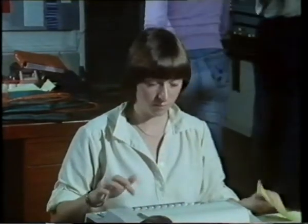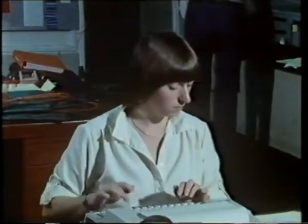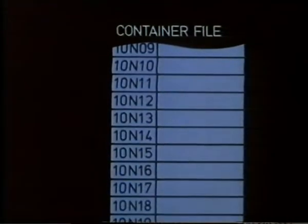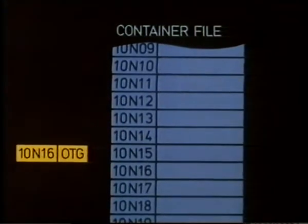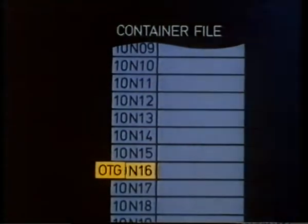OTG means the outgate transaction, then the number of the trailer, and then the container number, 10F16. The transaction's been accepted, but it's just one of many thousands. So how does the computer organise its data? One way is to use a file of container information. Each record deals with one container. The key field is container number, and since fast response is needed, this would have to be a random file.